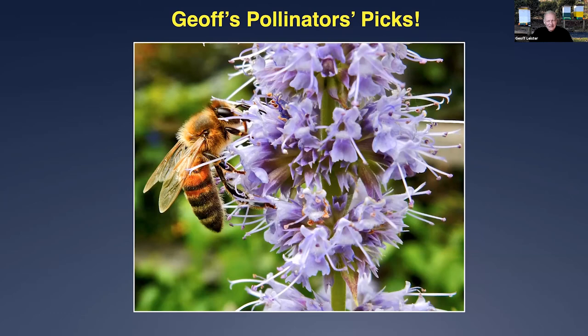So it's a nice cover plant. I mean, a nice shrub, nice color. A nice flowering this time of year, but I don't think it's a great pollinator plant at all. So now we'll get some pictures here on the pollinator picks that I found to be most successful here in the yard.